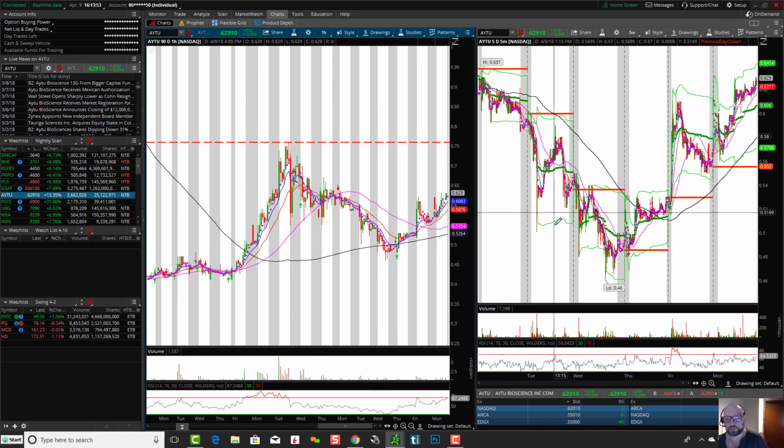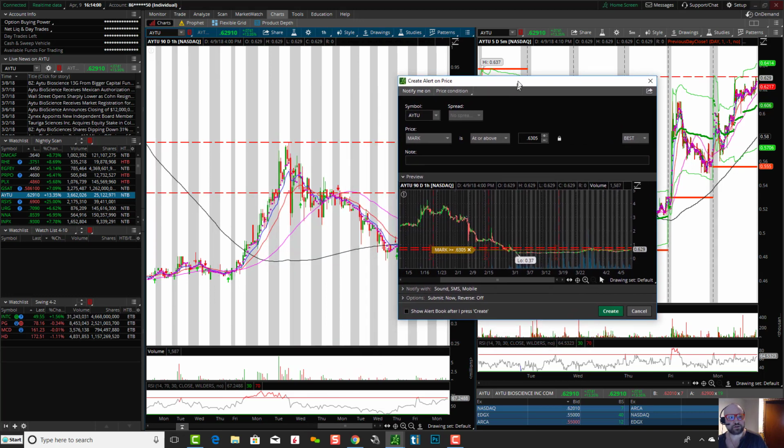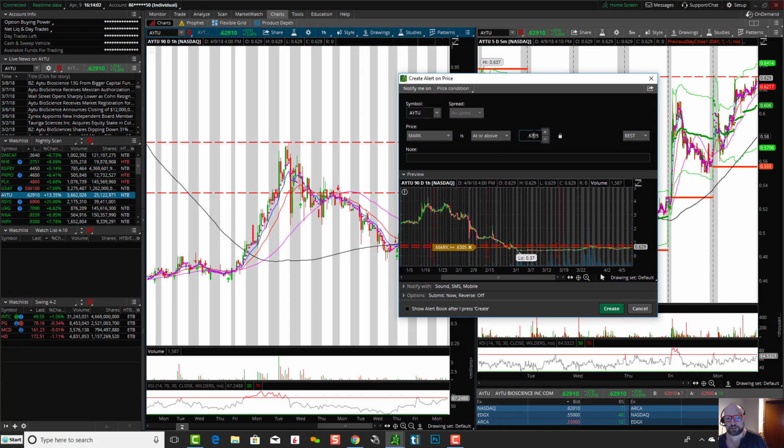So let me see here. Create alert at or above. I'll just put 63 cents. Watch for potential continuation with resistance around 75 cents.